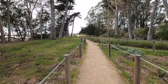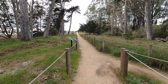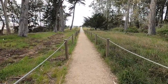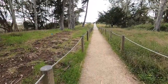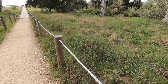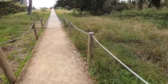All right, we're almost done with the field trip here, getting towards the end. I'll stop up here and make sure we've answered all the questions. So they've done quite a bit of restoration work on this side, haven't quite got to this side. Eventually they are going to be removing the non-native grasses here and planting some more natives.